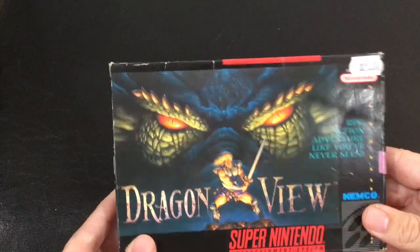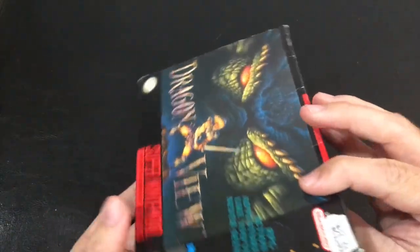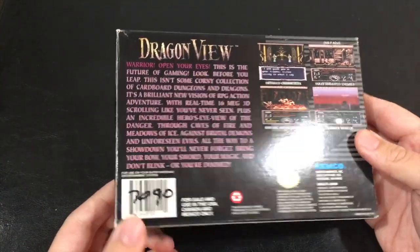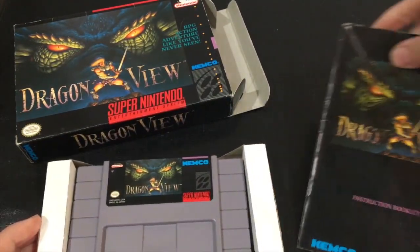Next up is Dragon View. Dragon View is a RPG sequel to Draken. I've given it a little bit of play, and it's actually really fun. I enjoy this one a lot, and I'm glad to have it complete in box.